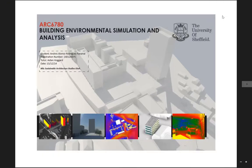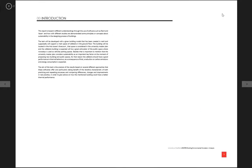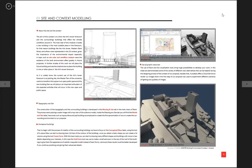So in this module, the assessment, you're given a building. So you don't have to design a building, but you're placed in the scenario as if you're a sustainable design consultant advising on this building. And what you're then asked to do is to make a report where you're using the simulation skills that you've learned to test and evaluate this building. The site, we just use a site in front of the Arts Tower. It's very simple.